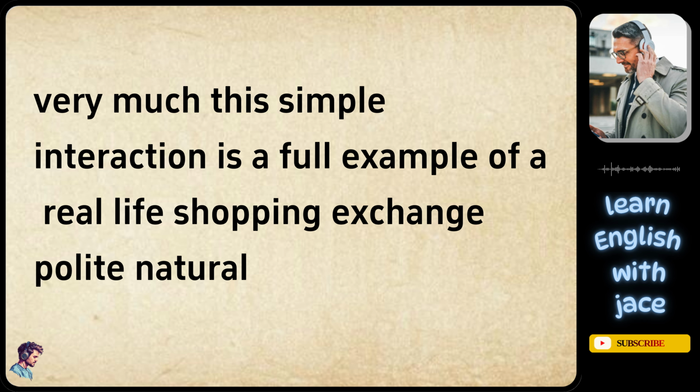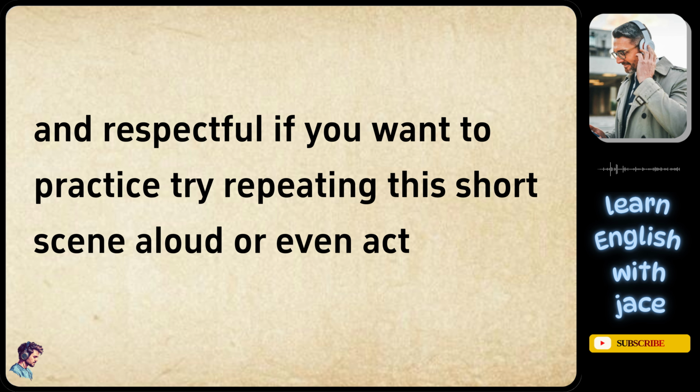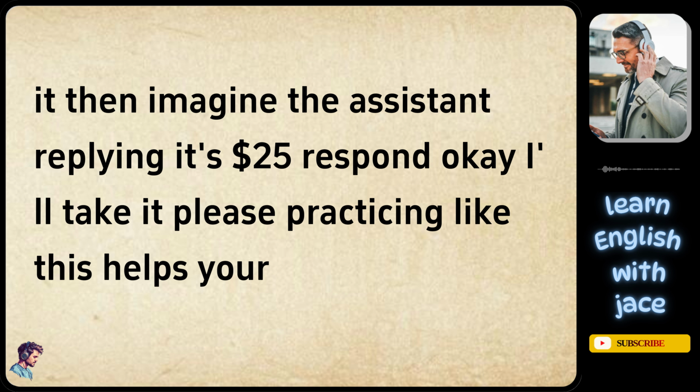This simple interaction is a full example of a real-life shopping exchange. Polite, natural, and easy to understand. Notice how "please" and "thank you" appear often. They make your English sound kind and respectful. If you want to practice, try repeating this short scene aloud, or even act it out. For example, you can imagine being in a store, holding a shirt, and saying, "How much is it?" Then imagine the assistant replying, "It's $25." Respond, "Okay, I'll take it, please."